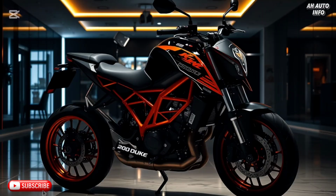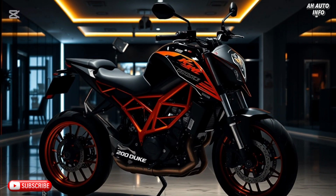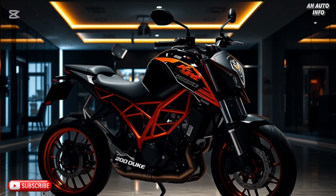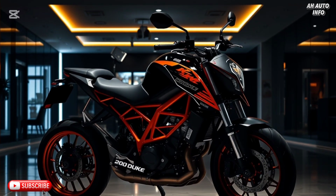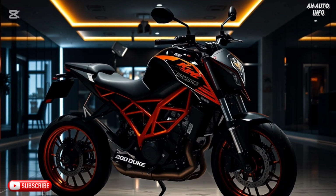Owning a KTM 200 Duke is more than just owning a motorcycle. It's about joining a community of passionate riders who share a love for adventure and performance. It's about belonging to a global family united by a common spirit of exploration. It's about camaraderie, experiences, and memories that last a lifetime.